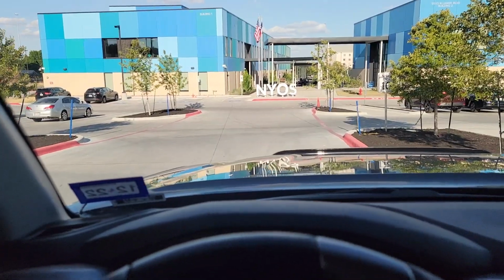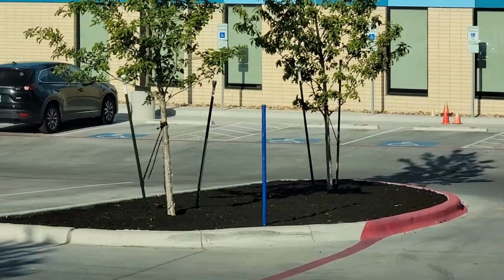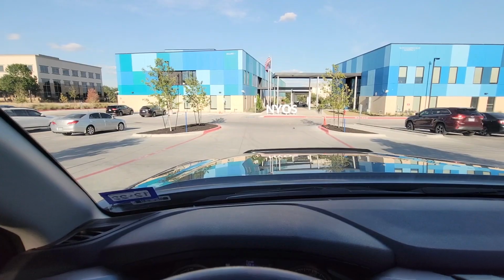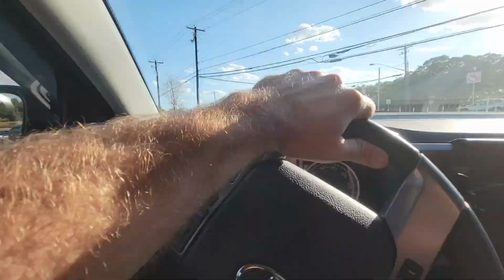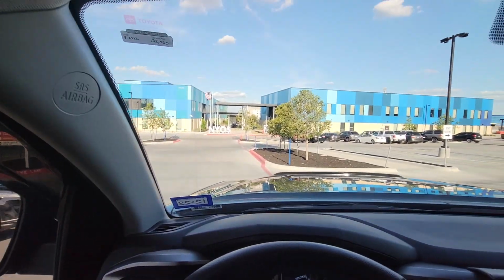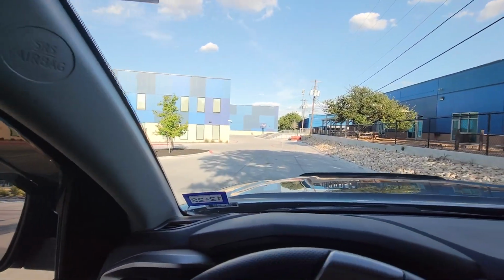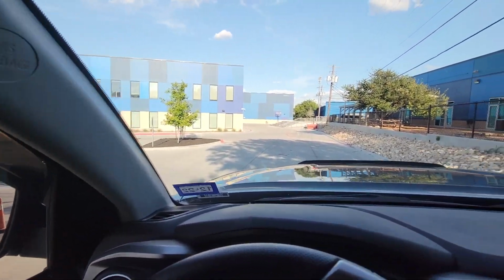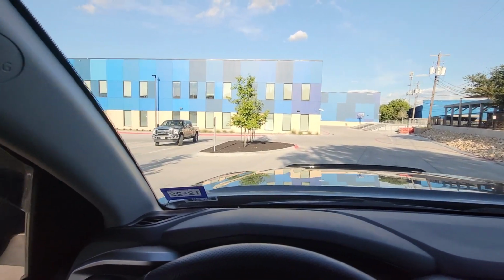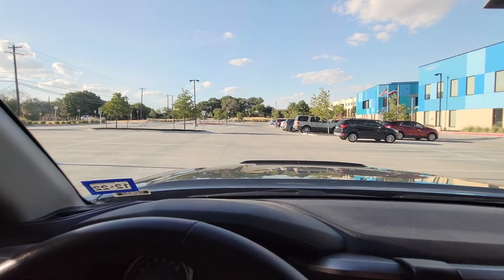Okay, back at the entrance. Those with handicap placards will go straight through. Straight to those handicap spots right over there. We don't have a handicap placard, so we're not gonna go there. Back at the entrance, everybody who is dropping off goes to the right. At this point, you decide if you are staying in the drop-off line or if you want to walk your kids to the front door. And if you do, you pull into this row and you park on the right or the left.